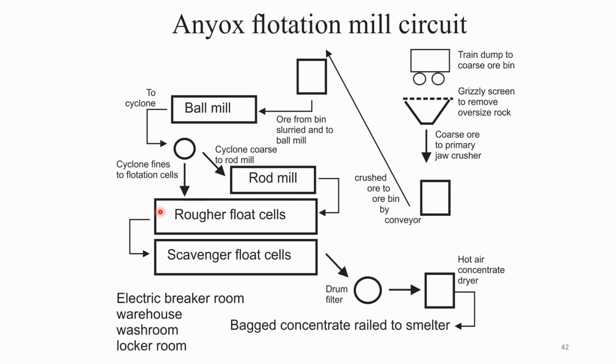And the flotation cells, there are two banks of them, what are called roughers and then scavengers. And then the copper concentrate is separated out, filtered in a drum filter, and then dried with a hot air dryer. And then the concentrate is railed up to the smelter. What you don't see in this diagram is the electric breaker room, the warehouse, the washroom, and the locker room, all of which are in the same building.